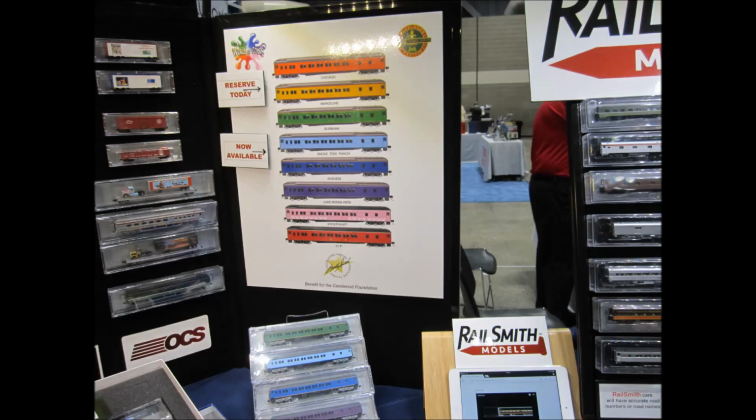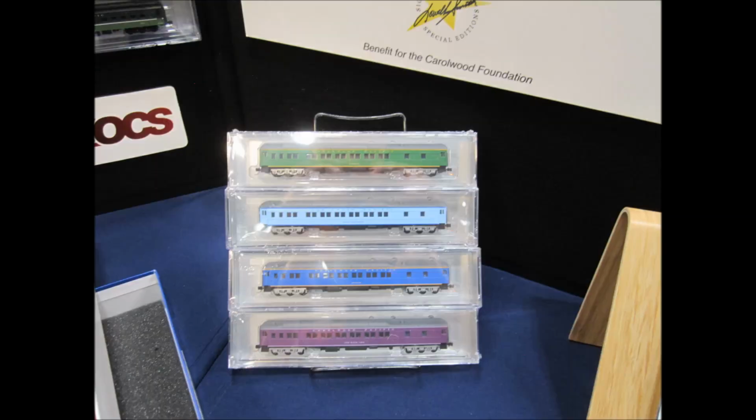This here is Railsmith's Models, Walt Disney's private train set. This train never really existed, but I did like that each car is a different color. Kinda like a Pride train bow.